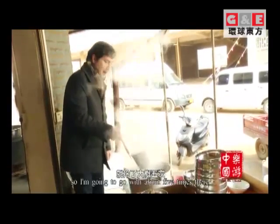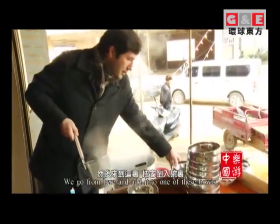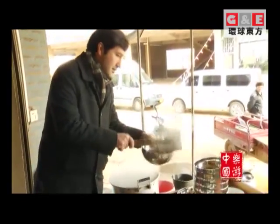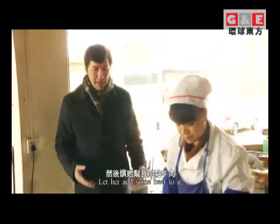I like my noodles a little bit on the softer side, so I'm going to go with about 5 times there, maybe 6 times. We'll go from here and add it into one of these bowls. And it's all ready to go. So here's my noodles, my final product. And let her add some beef to it.